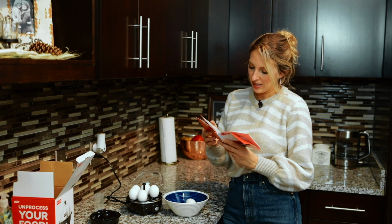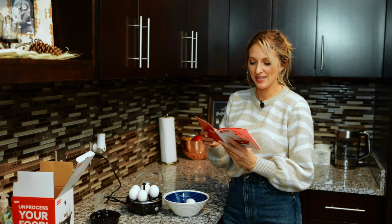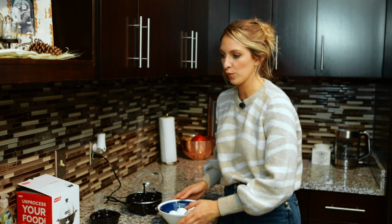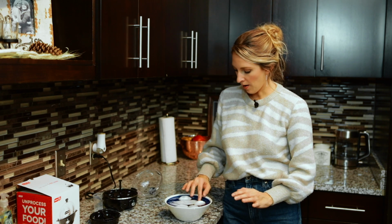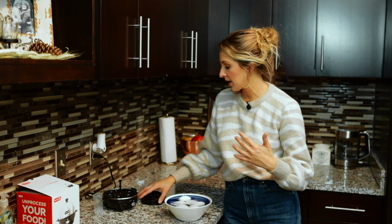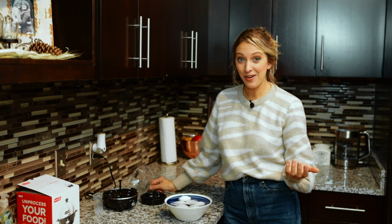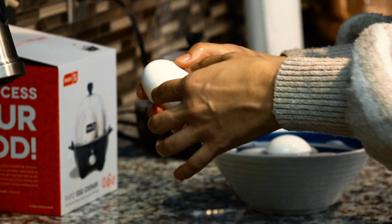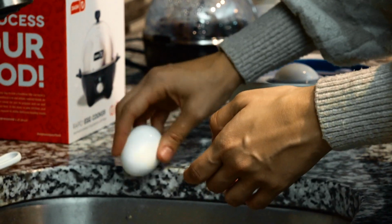Oh yes, be careful when handling the eggs. They will be hot. So I'm gonna just put them all in some cold water. So now we'll let those cool off a little bit. It stops them from overcooking, and then we can see how easy they are to peel. So I'm going to try and peel it. I don't really know the best way. I guess just crack it like that.